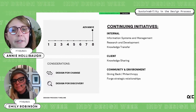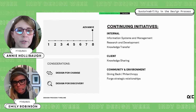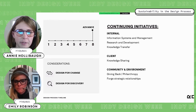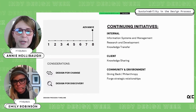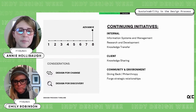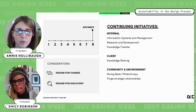And then from a community and environmental standpoint, one thing that we at Ratio try to do is give back with community day services and working with kids. And then we also try to forge strategic relationships, whether that's with a higher education university where we can maybe tap into some additional research and development, or even find a potential client.